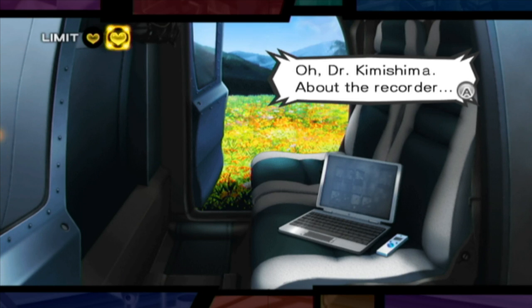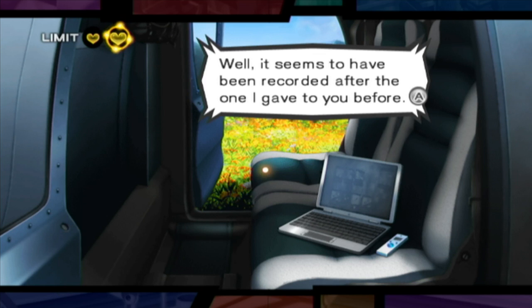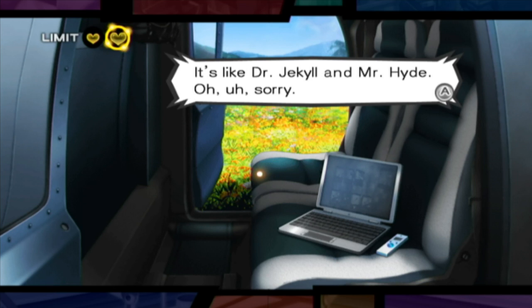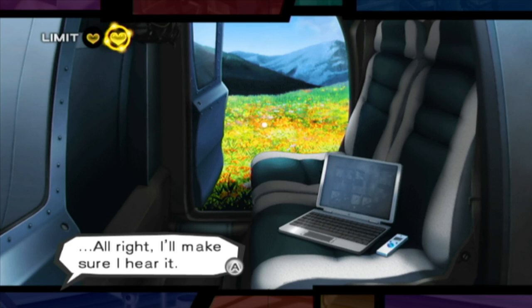About the recorder. Ooh. What is it? We were able to reconstruct one of the sound files. Good. Can you tell when the recording was made? Well, it seems to have been recorded after the one I gave you before, but... What's wrong? Did something happen? It's like Dr. Jekyll and Mr. Hyde. Sorry. Anyway, please try listening to the new recording. I've sent it over to you in the file Record 02. All right, I'll make sure I hear it.